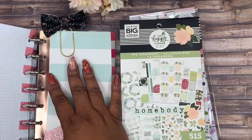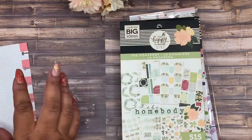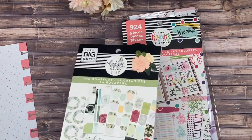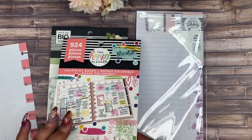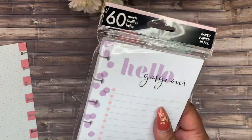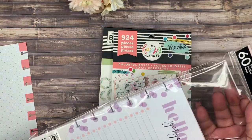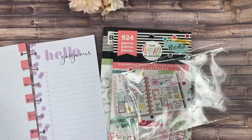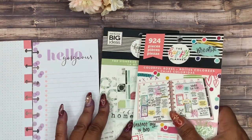So I'm gonna take this out. As you can see, I have this homebody book. I finally broke down. I wasn't kind of feeling happy planner, and I broke down and got the homebody book. I have the colorful boxes here, and I do have this right here. This is Hello Gorgeous, and I wanted to kind of switch it up this week, so I'm gonna be using this. Put that there. I can never really get this paper back in here, so I'm not gonna even attempt.